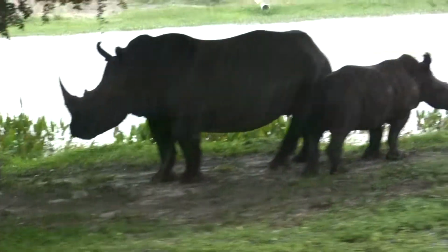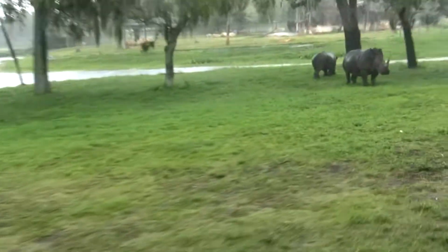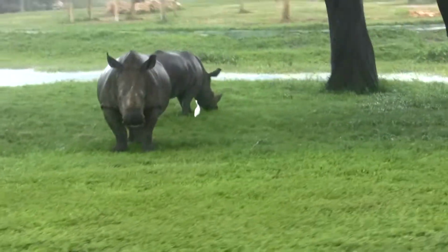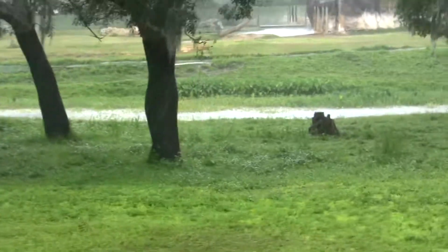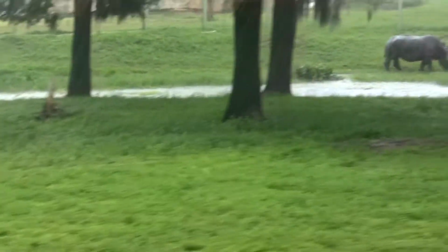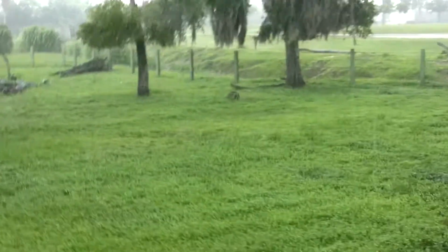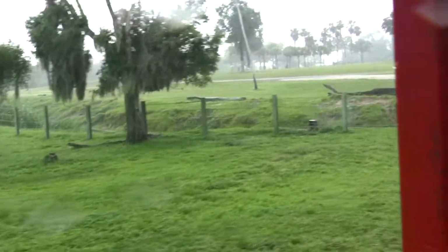The little guy, that little white rhino, his name is Sabi. Sabi means peace in Swahili. He was born November 11, 2009. White rhinos can weigh up to about 4,000 to 6,000 pounds and run at speeds of 35 miles per hour.